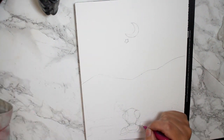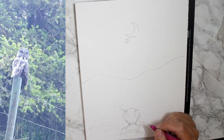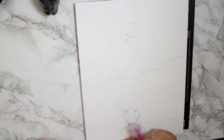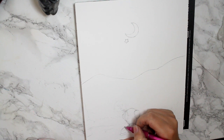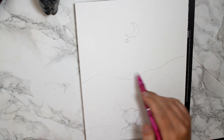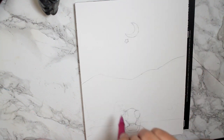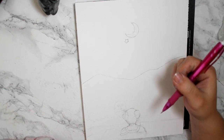I will go in for details, except I wanted to add this owl somewhere, so you can see that I was gonna put the owl on her shoulder, and I'll probably stick with that. So what I'm gonna do is I'm gonna put the owl here, and then I was gonna have the jellyfish floating around the moon, you know what I mean? So it's going to be sort of like a silly, fantastic painting. Yeah.